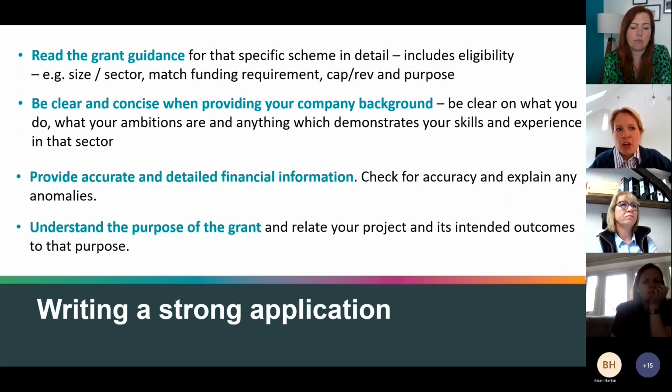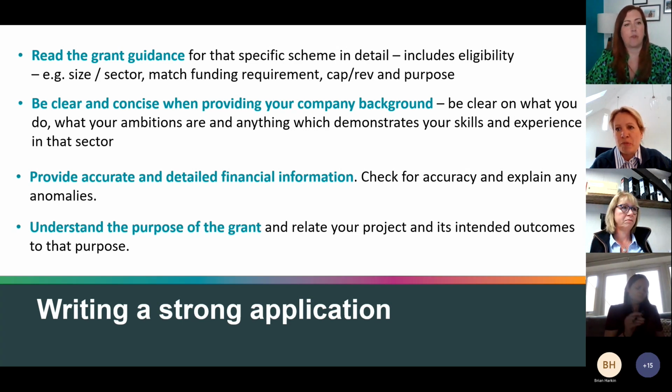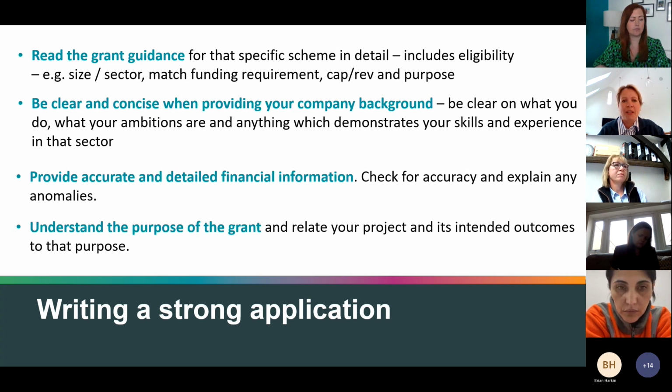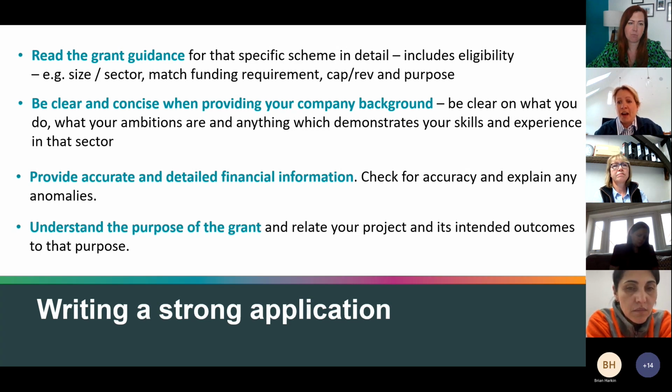Writing a strong application: make sure you absolutely read the grant guidance. Our grant guidance is brilliant. It's step-by-step information on what you need to put in every single section. Make sure you read the grant spec in detail: who's eligible, what's your size, your sector, what match funding requirement, capital or revenue, and purpose. We see so many grant applications for a number of different projects, both ours and external ones that we support, that get thrown out instantly because the business has failed to evidence that they match the criteria. Now, they very often will match the criteria, but unfortunately can't evidence it.